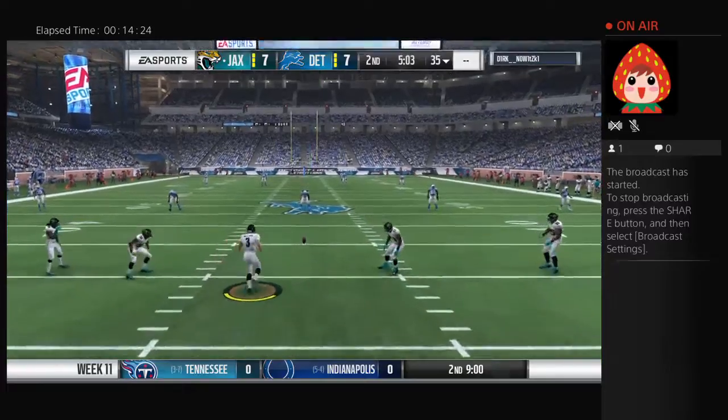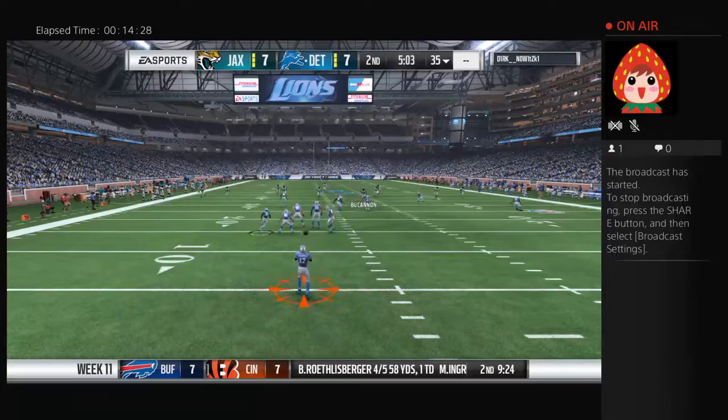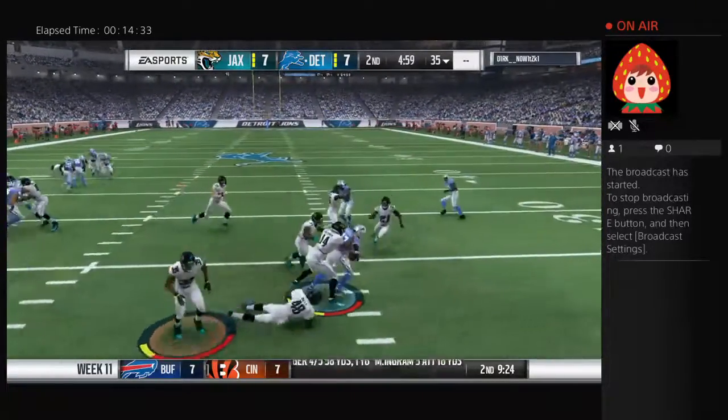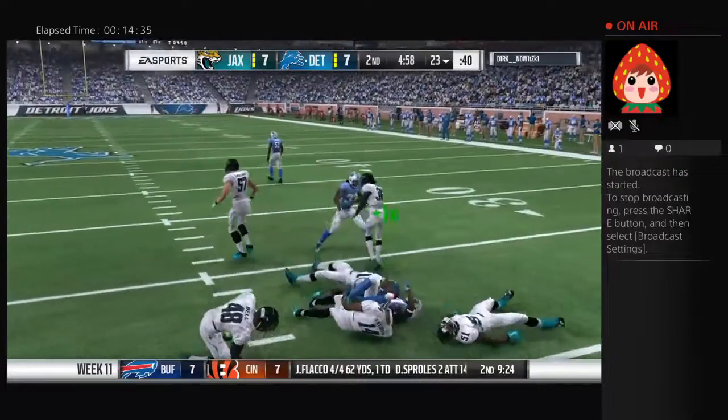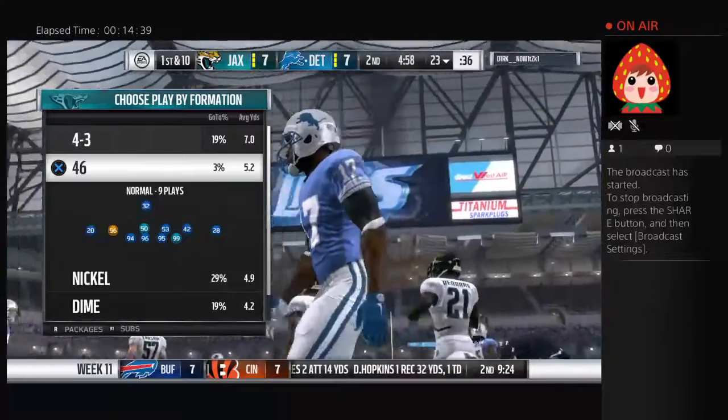So a tie ball game here as the kick's away. On the return, the old reliable Devin Hester, the veteran, shreds the tackle. And he'll bring it a few past the 20 to the 23-yard line. And Detroit getting set to go now.